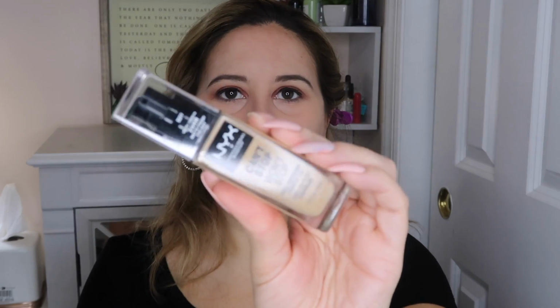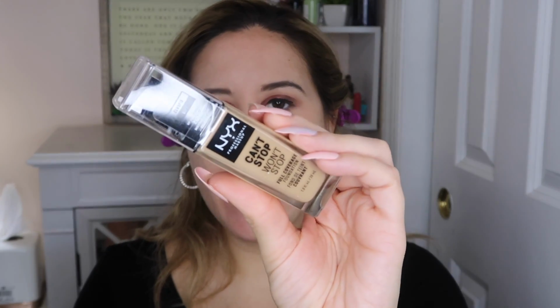So what I'm gonna do next is I'm going to do the face. It's the NYX Can't Stop, Won't Stop Full Coverage Foundation. I don't think I've ever used this. I'm just gonna shake it up a little bit, and mine is in the shade Buff. Hope this is a good match for me. Ooh, it feels really light.